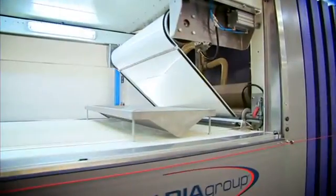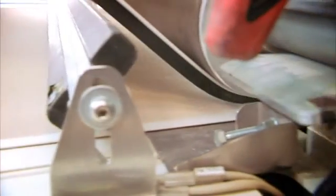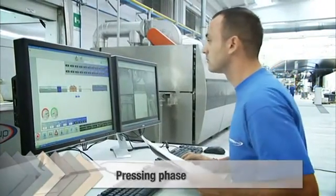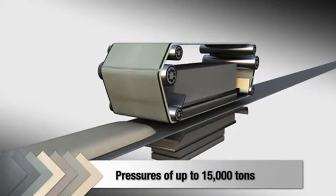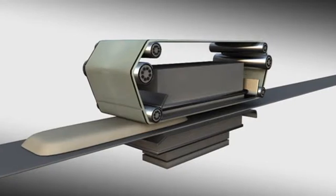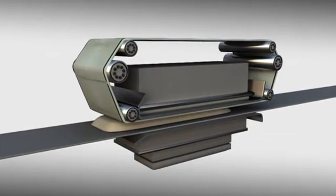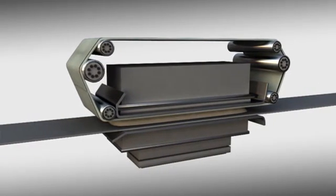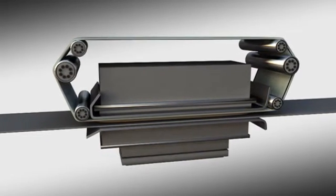The pressing phase is a key moment in the tile making process. The main element is the hydraulic press and its control unit. The press is made of sheet steel and can exert pressures of up to 15,000 tons. It is the only press in the whole world able to make 3 by 1 meter ceramic slabs. The press has a matrix on the upper part and a conveyor belt below. The conveyor belt carrying the dust mix is pushed upwards during the compaction or pressing phase by a rectangular piston.